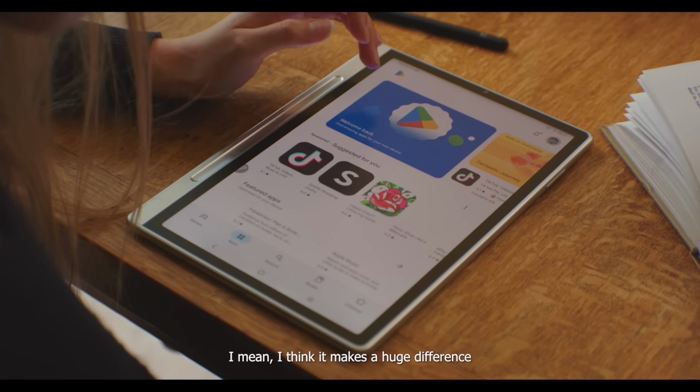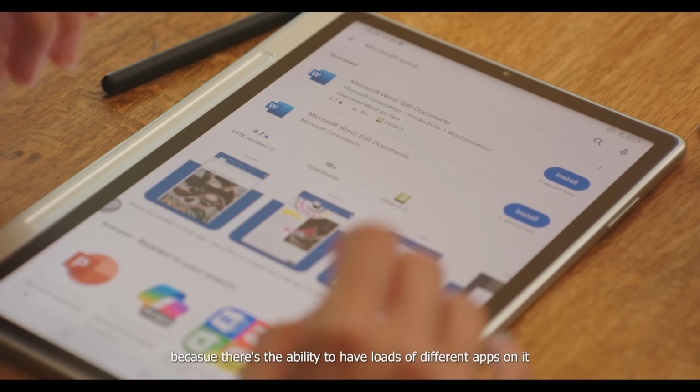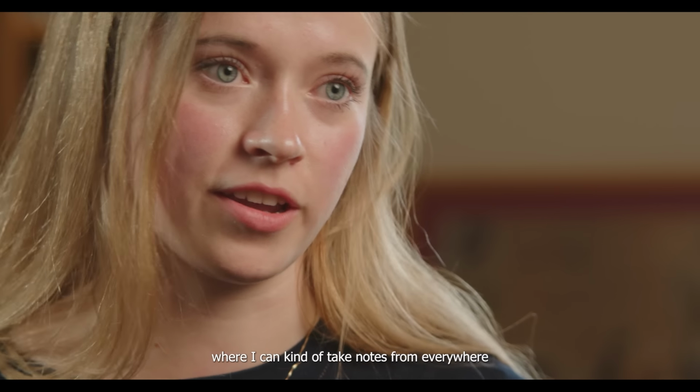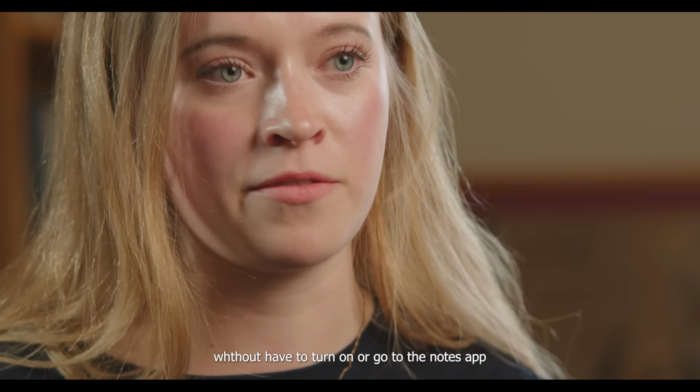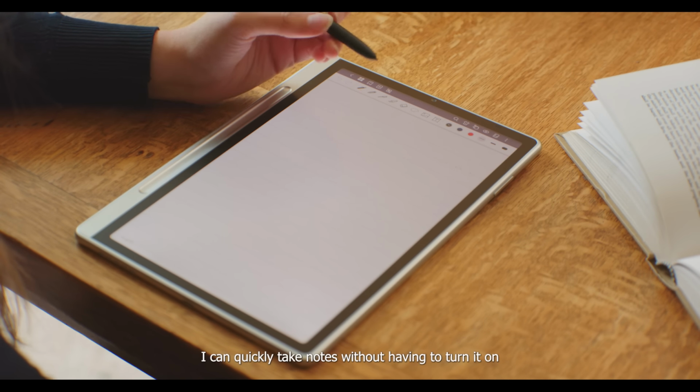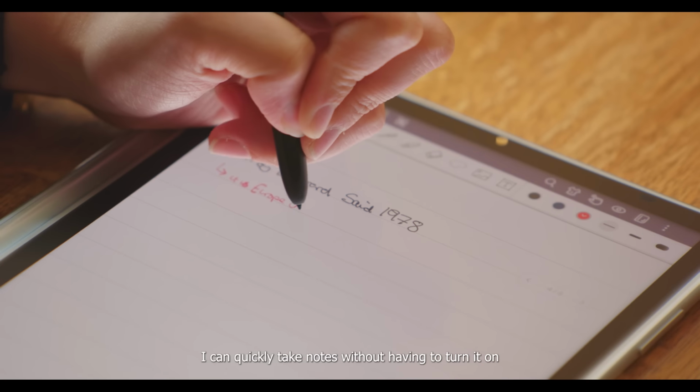I think it makes a huge difference because there's the ability to have loads of different apps on it, but also I like the one-touch pen feature where I can take notes wherever without having to turn it on or go to the Notes app. So when I'm in lectures, for example, I can quickly take notes without having to turn it on.